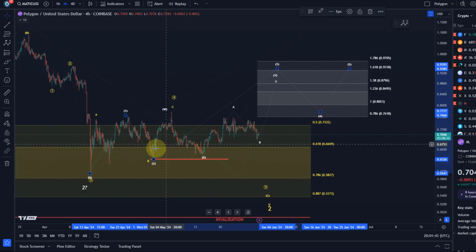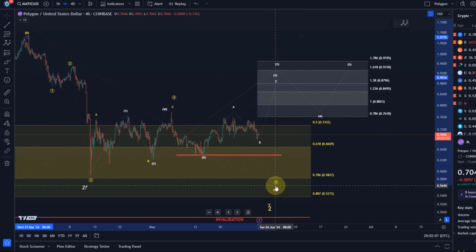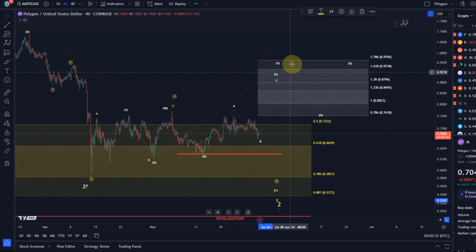This is valid as long as we're holding the last swing low at 64.5 cents. So you could say this is the key level against which we can focus on higher. A break below that red line would confirm, or at least indicate, that we're heading down in wave 5 of C, of Y, of 2, so that the wave 2 is still unfolding. Above the red line, it might be worth looking up. Below the red line, it's worth looking down.